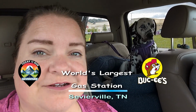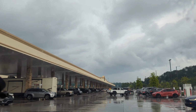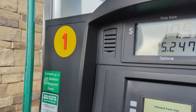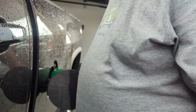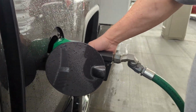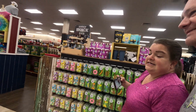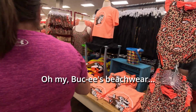Oh, you see, baby girl? Are we at Buc-ee's? It's so cute. You seriously can't believe all the parking they have. I'm not saying we did this, but we may possibly have gotten fuel just to find a place to park. What? Buc-ee's is the largest gas station in the world. And it shows. It definitely shows. Buc-ee's Beach Fair.